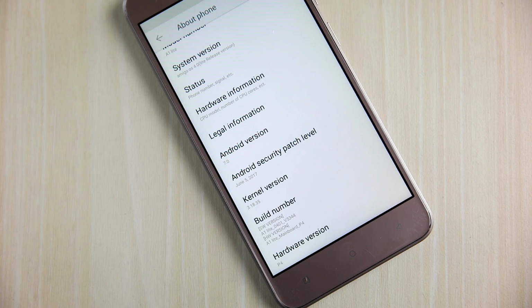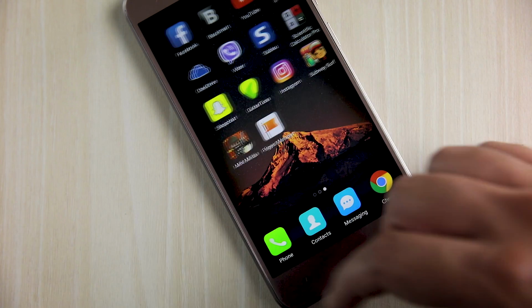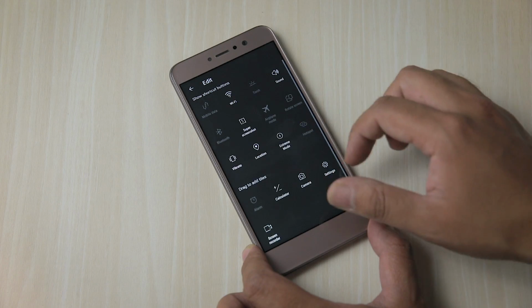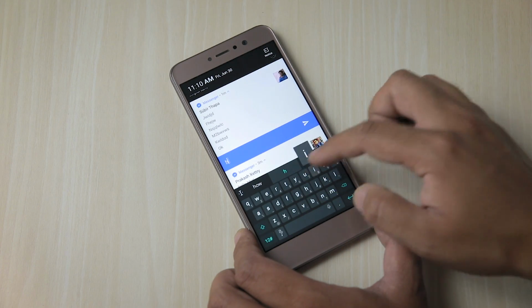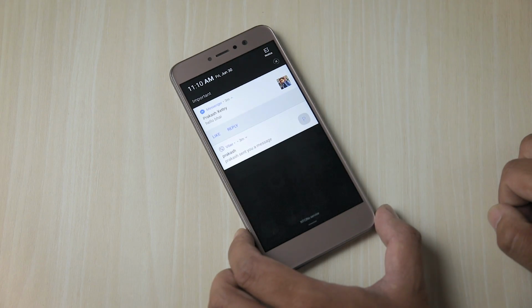Finally, talking about the software, it gets the latest Android 7.0 Nougat with Amigo 4.0 on top. I really like the simplistic yet elegant UI of the Amigo 4.0. There are a lot of features embedded on the OS, but I felt it is a bit cluttered. To personalize anything, I had a hard time searching for the options manually.